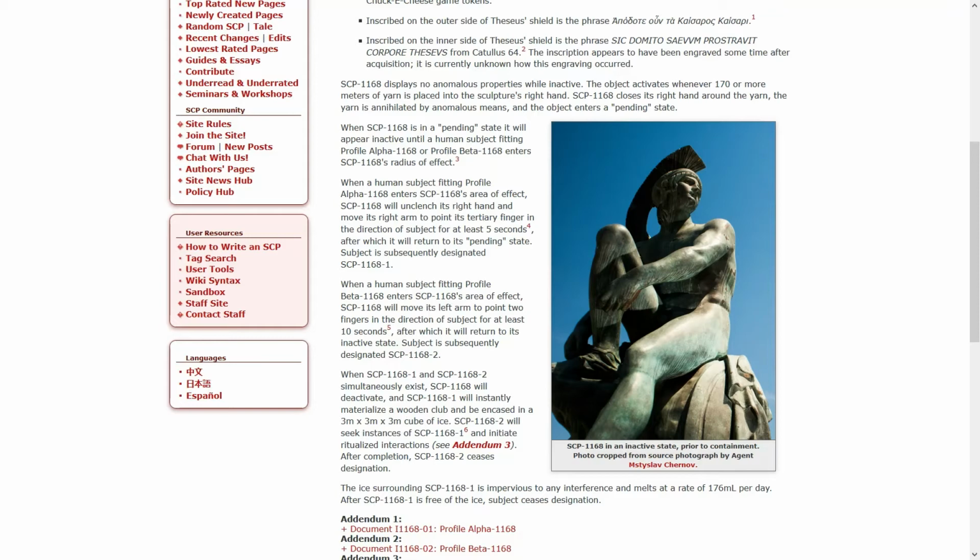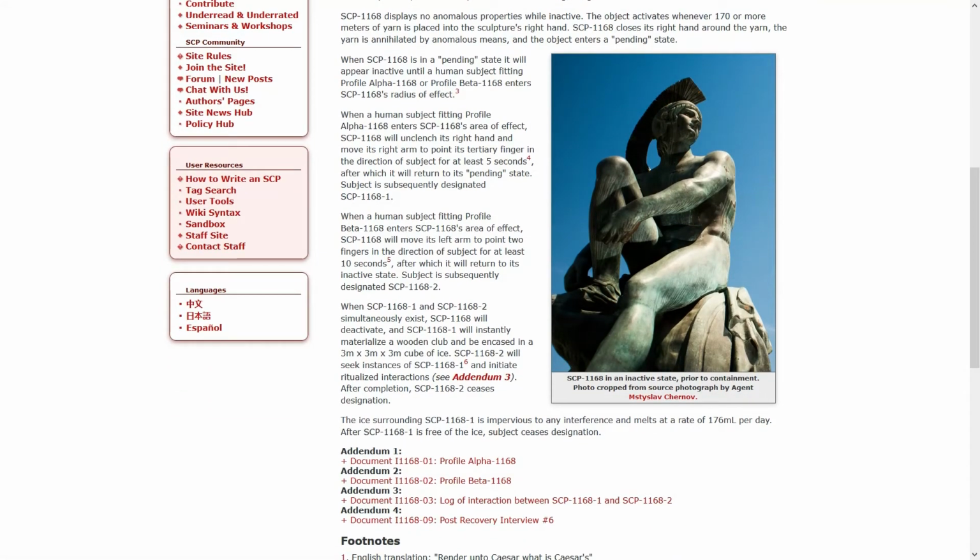When it is in a pending state, it will appear inactive until a human subject fitting profile alpha or profile beta enters the radius of effect, which equals the length of yarn. When a human subject fitting profile alpha enters the area of effect, it will unclench its right hand and move its right arm to point its tertiary finger in the direction of the subject for at least 5 seconds.